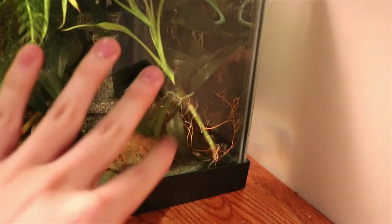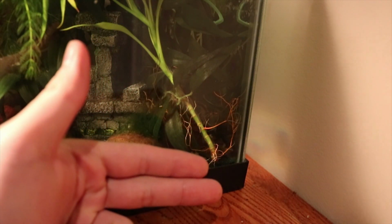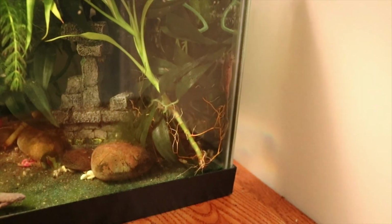If he'd come out, that'd be actually quite nice. He's actually coming out. Please, my dude. It doesn't seem like he wants to come out. But there's a female. Oh, wait. He's come. Please, what are you doing?